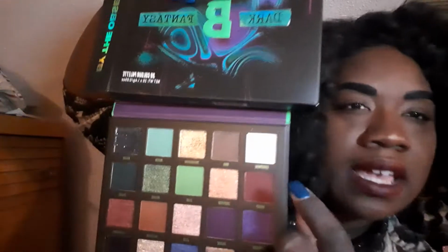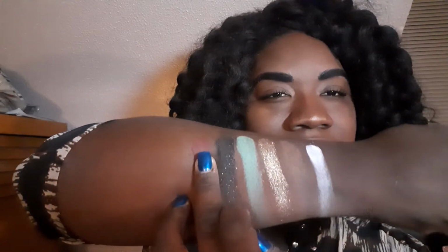So we are going to swatch the next row, and the next row has kind of darker colors. It has some more greens. This is the row we're going to swatch. The first one is this burgundy color, and it's called Reality. Listen, burgundy is my favorite color, so it's definitely a reality to me. Okay. So this is Reality.